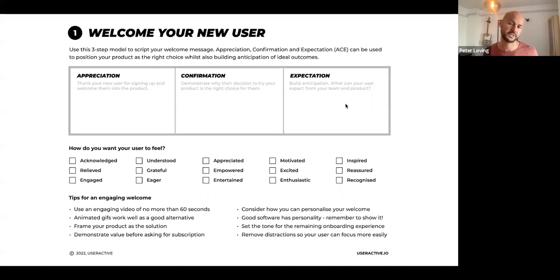And the third one is you want to set expectations. Okay, what can they expect from your product? What's coming up for them during their free trial or their onboarding? Are there any added benefits, like members of your team, customer support, webinars, anything like that they can benefit from to really help their onboarding go smoothly?